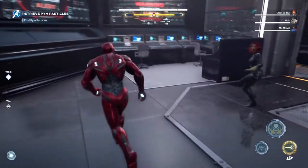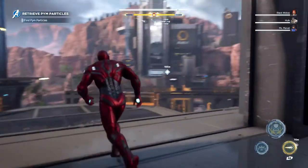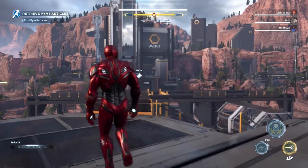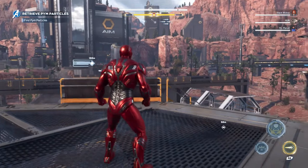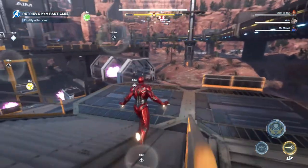Meridian. Holy crap, the AIM have been busy. I'm picking up a PIM particle signature deeper in the base. I'm updating your HUD. That's why I love you, Jarvis. You guys are cute.